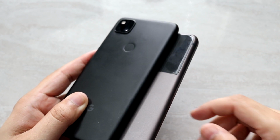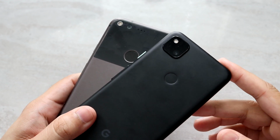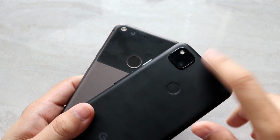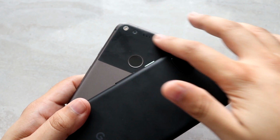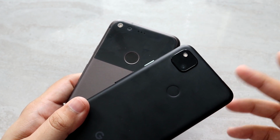But this one definitely feels like a really premium phone. The Pixel 4a, not so much. And on the back you can see single camera setups on both, and almost the same type of setup. It's just we do have that newer lens layout on the Pixel 4a, where the original Pixel has an older style, but I actually kind of like this one too. It doesn't have a huge thing protruding out of it, but both are kind of cool in the same way.